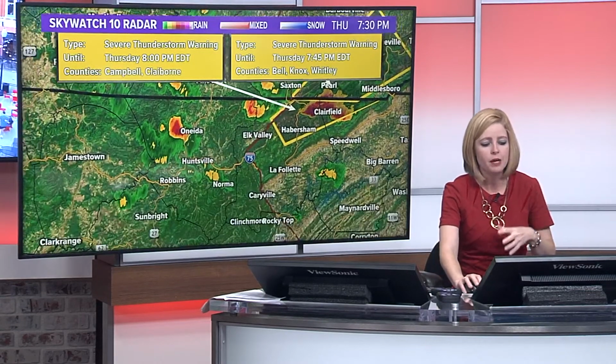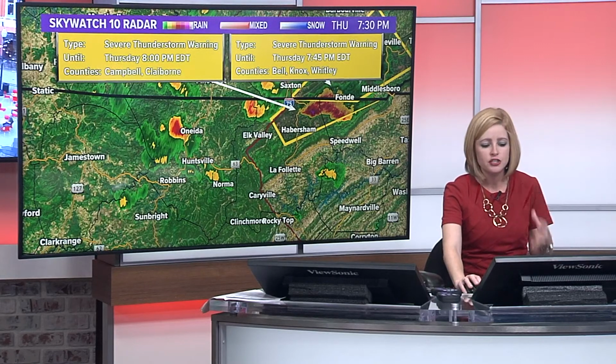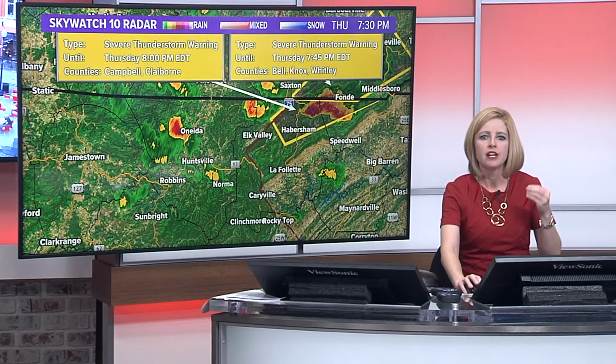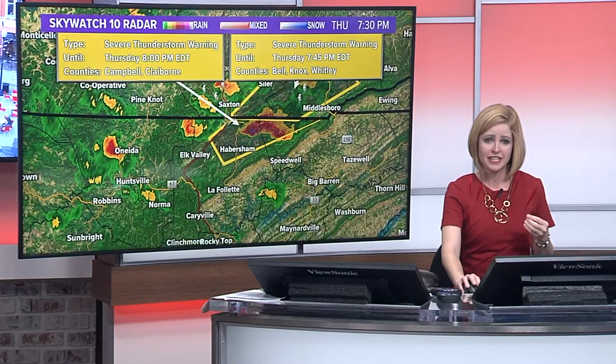So what you're seeing popping up in Scott County right now, you may get some heavy rain, some gusty winds or an occasional rumble of thunder, but it looks like that activity should stay below severe limits. This is what I was talking about earlier, hoping that the atmosphere has kind of been drained a little bit, and it looks like it has been.